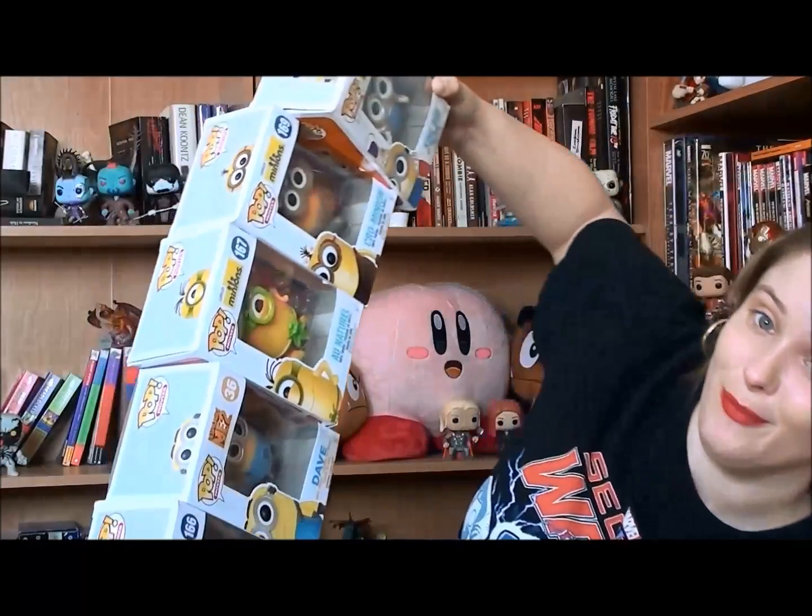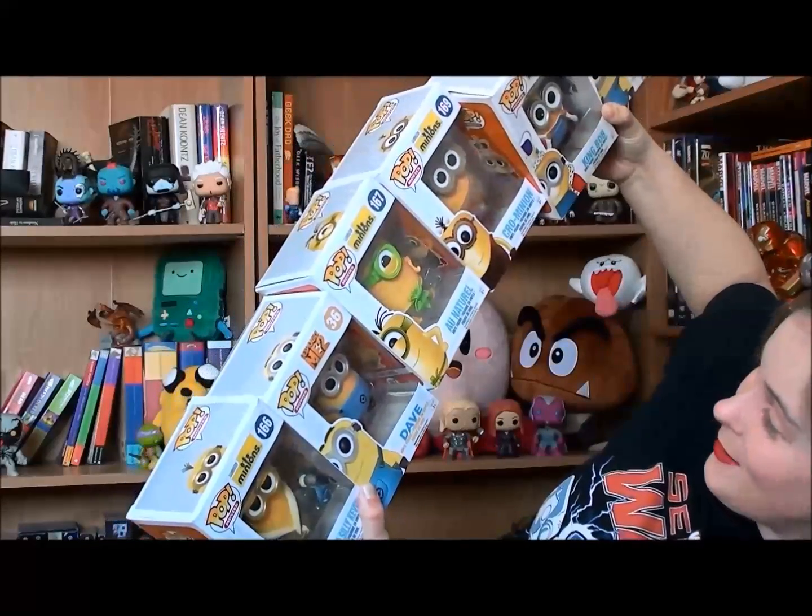These guys I actually had no intention of collecting, but my husband got me one that was a Comic-Con exclusive, and then we saw them. They were all on sale when we went out shopping the other day. So I ended up picking up 6 of them. They are a whole bunch of Minions. Some of them from the actual Minions movie, some of them from Despicable Me 2, but just all Minions. And they were on a really, really good sale, so I was like, screw it, I'll just get them.